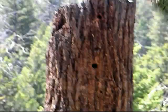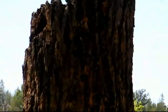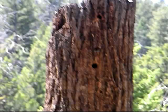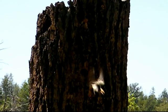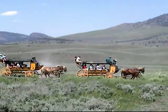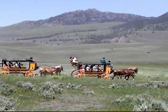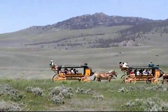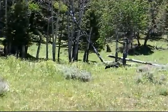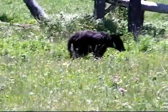I spent some time watching this hole in the tree before I was rewarded with this. Even slowed down, it's pretty quick. Now these guys are travelling at a somewhat more leisurely pace. Quite close to the road we saw this young black bear. He didn't seem to mind us watching him, he just carried on about his business.